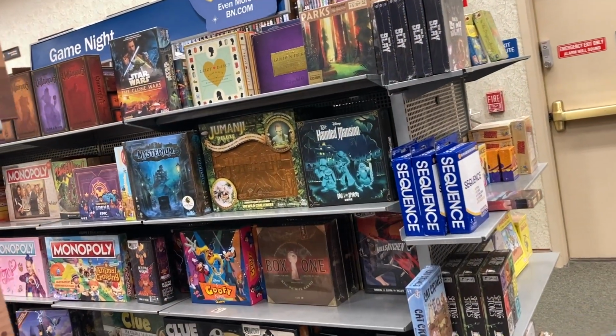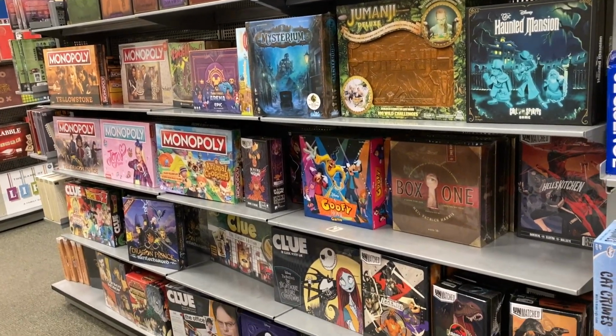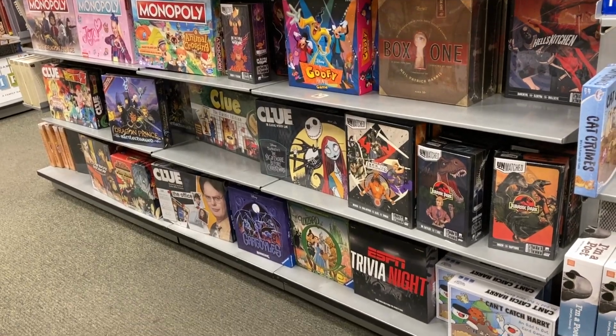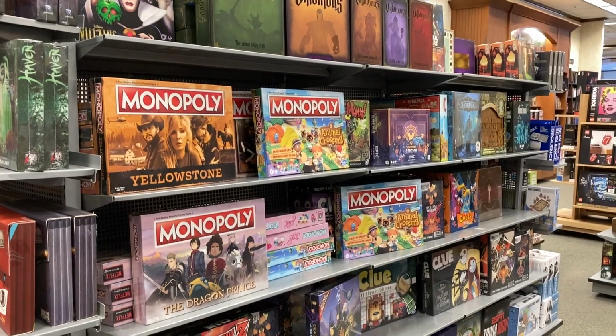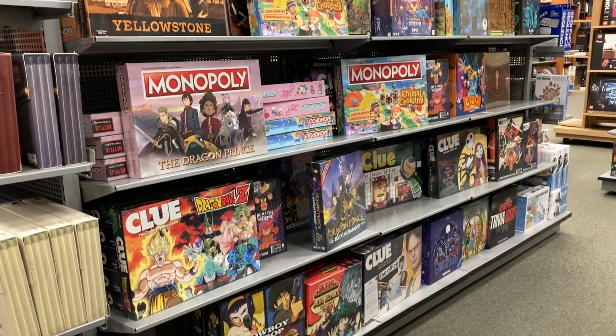Ooh, let's take a look at the board game section. Let's see what they have. They have Jumanji, Haunted Mansion, even a Goofy Movie board game. I've never seen that before. Various Clue games. At this angle, you can see all the various Monopoly games. The Animal Crossing Monopoly game is actually fun. It's very different than the traditional Monopoly game.